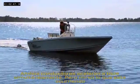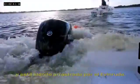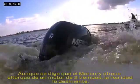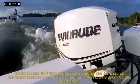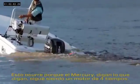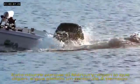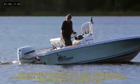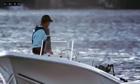But look at what's happening. The Mercury-powered boat takes on water as it's out-pulled by the Evinrude. Mercury may claim two-stroke torque, but here's the hard evidence. Evinrude E-Tech wins the tug-of-war, easily pulling the Mercury around the lake. That's because the Mercury, despite its claims, is still a four-stroke. And like all four-strokes, it can't compete with the real two-stroke advantage of Evinrude E-Tech. Stop, stop.